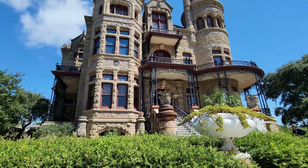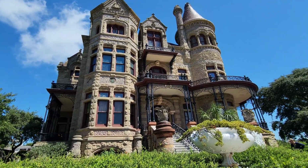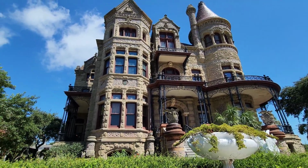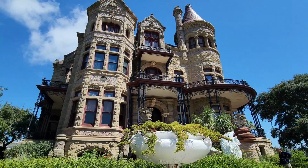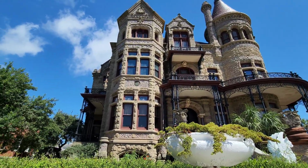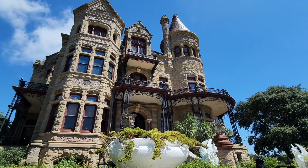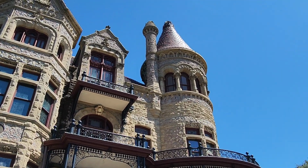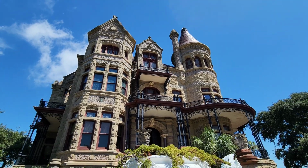So how did the Greshams afford a place like this? Well, Walter Gresham was a civic leader, congressman, so, you know, some pretty well-off and popular people here in Galveston. But $250,000, can you imagine? Look at the roof. There. Just amazing.